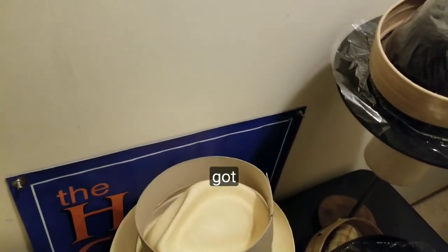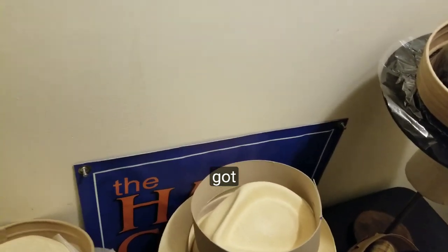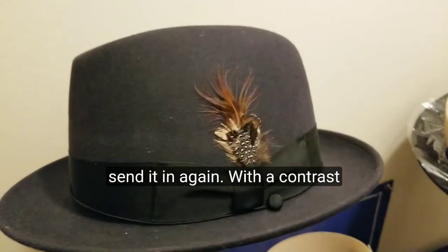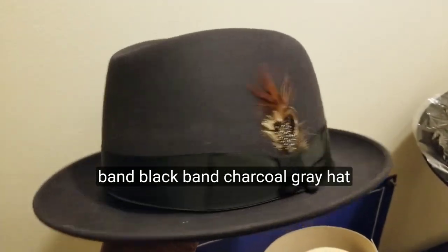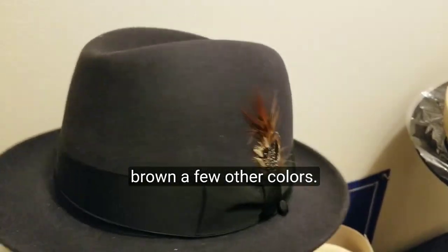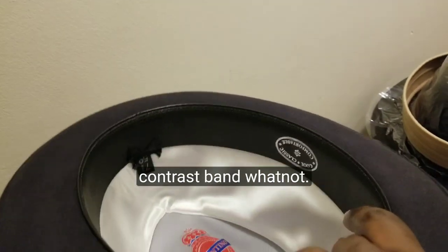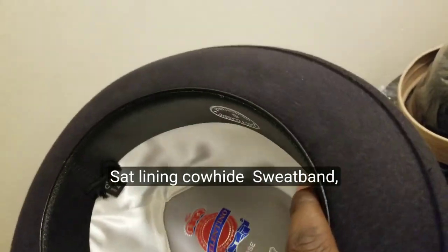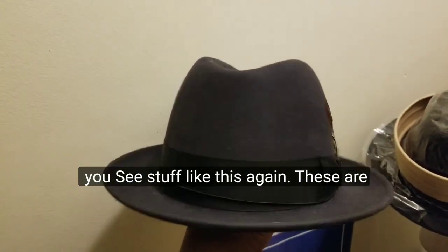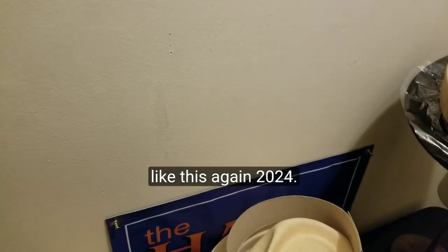I've got stuff like this, classic center dent again, with a contrast band, black band, charcoal gray hat, multicolor feather. Comes in brown, a few other colors. With a contrast band, satin lining, cowhide sweatband. You're gonna see stuff like this again. These are classic styles. You're gonna see stuff like this again in 2024.